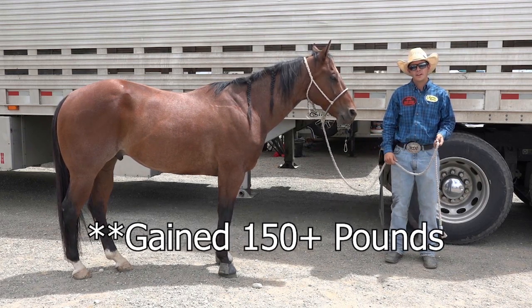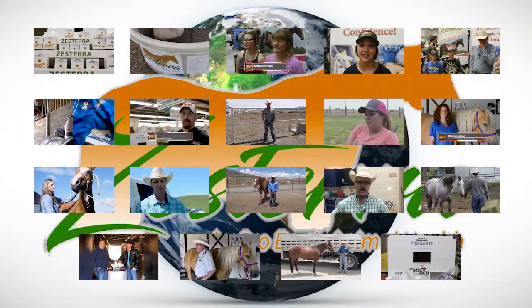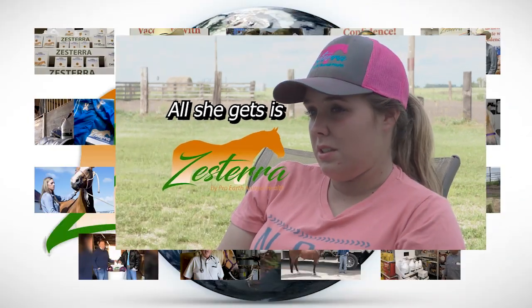His demeanor's a lot better. Easy keeper, he eats and drinks on the road all the time. Same with my other horses. And performing, she's coming to the rodeos and she's sitting good in the box. She takes the noise, the commotion, just awesome. And it's a testament to, all she gets is Zesterra.